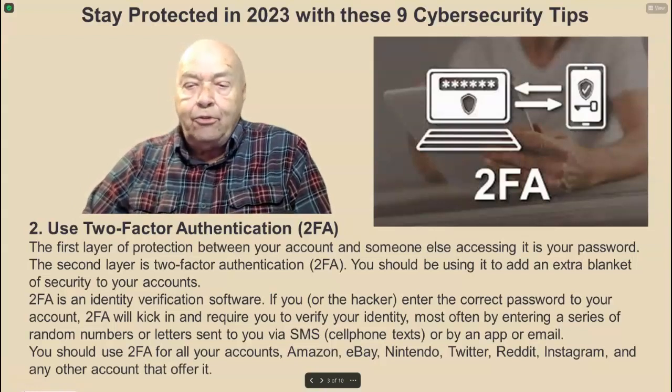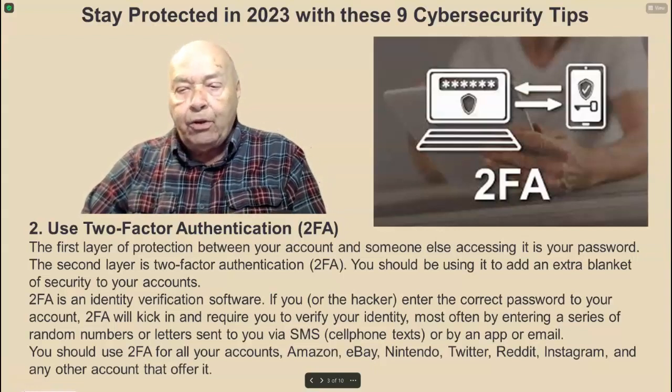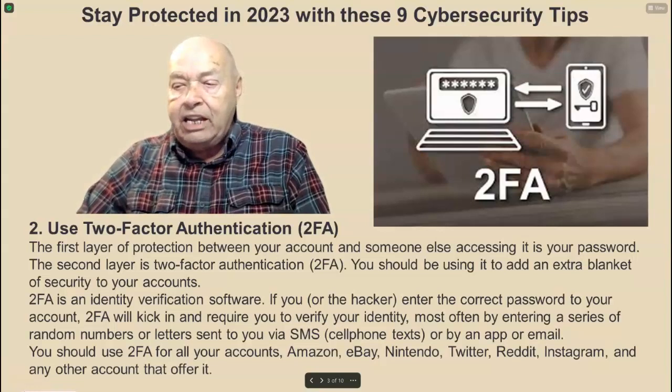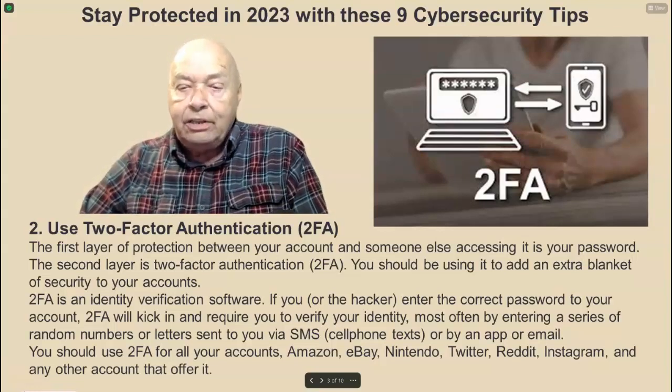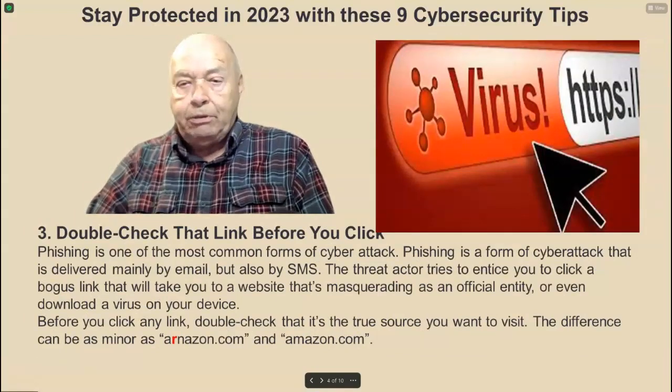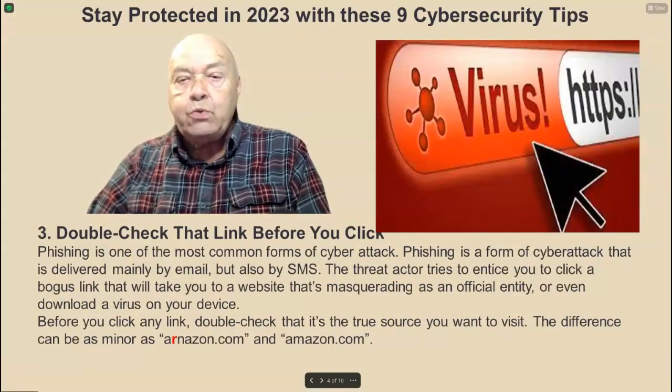You should use two-factor authentication for all your accounts, like Amazon, eBay, Nintendo, Twitter, Reddit, Instagram, and any other accounts that offer it. Number 3, make sure you double check that link before you click.